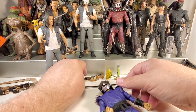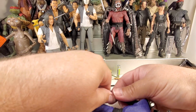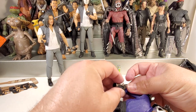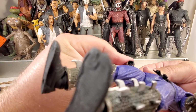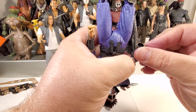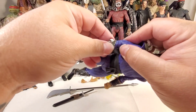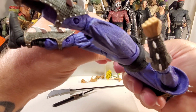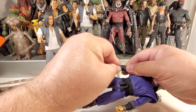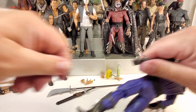Let's see. I like the idea of him holding a katana because everybody needs a katana. Ah, that also comes off. So you can move that if you wanted to. Definitely watch how it came off, or you won't get it back on easily. Of course, now I gotta screw around with it. Maybe it just kind of floats. I don't know. Okay, so the wrist part does float. Let's get the grip hand on both sides.